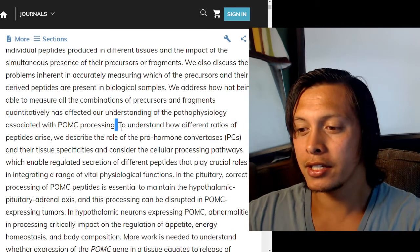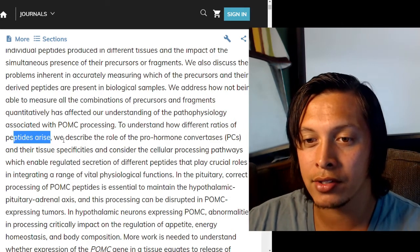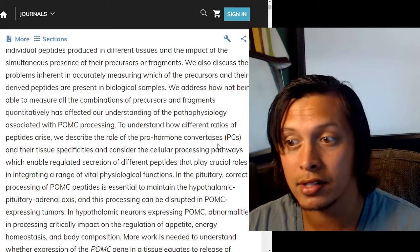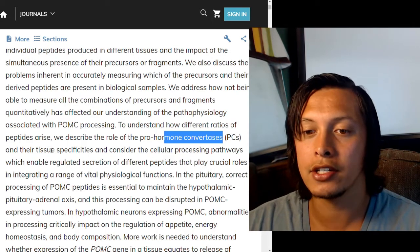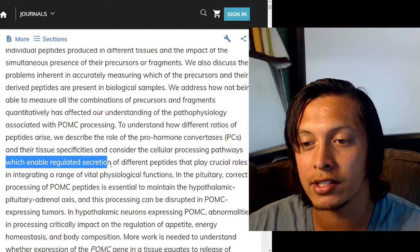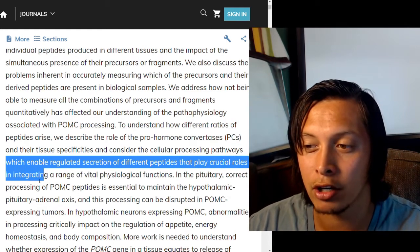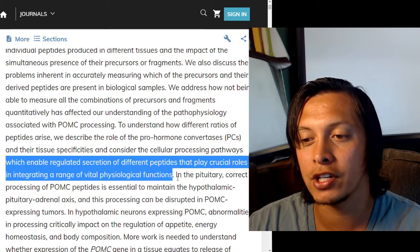So, continuing, to understand how different ratios of peptides arise, we describe the role of the prohormone convertases, or the PCs, and their tissue specificities, and consider the cellular processing pathways which enable regulated secretion of different peptides, and these peptides play a crucial role in integrating a range of vital physiological functions.